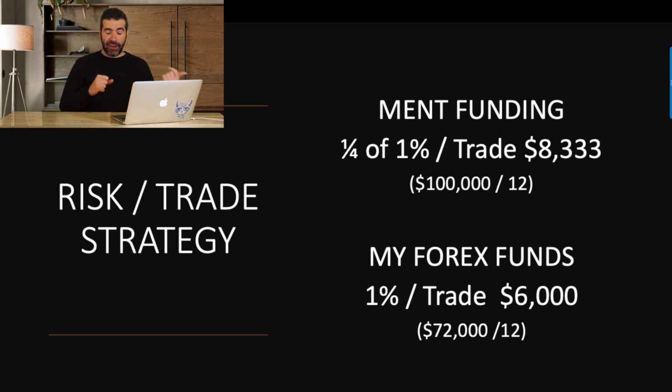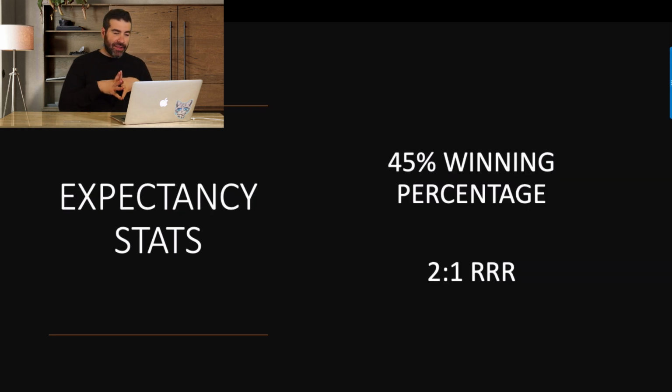So now let's get into the expectancy. When we talk about expectancy, we need the following 2 stats. A person has to know, based on their back testing and their forward testing and how they trade, if you made 100 trades, you made 1,000 trades, you know that I have a 45% winning percentage with my strategy, let's say. And every time that I trade, I always have a 2-to-1 risk to reward ratio. So if I'm risking $100, I'm making $200.